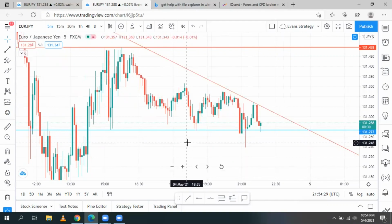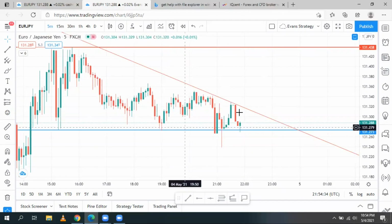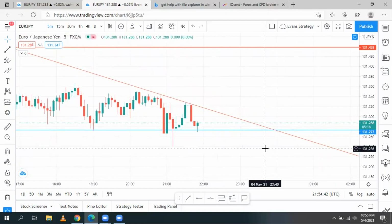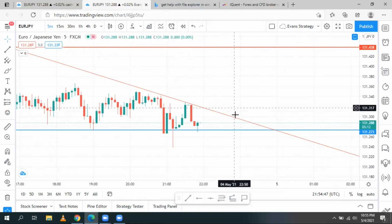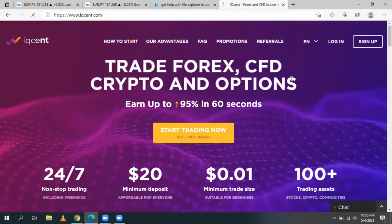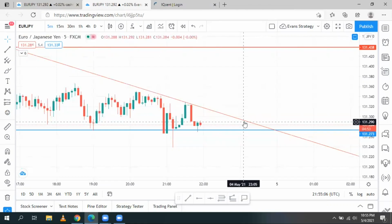We have people doing binary who don't use any indicator. All they do is support and resistance, and they take the trade at those levels, and they are really profitable. Really profitable. They don't use any indicator, they don't use anything. You can see the market is actually up. You would have played that trade. So it's as simple as that. I wanted us to take it live, but my IQ Cent is not really loading. I don't know. You can see that push up, right?